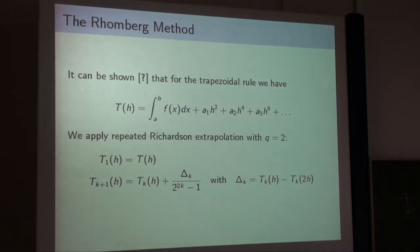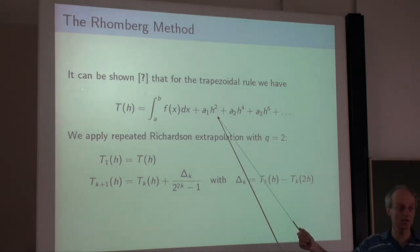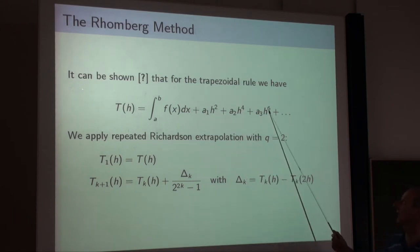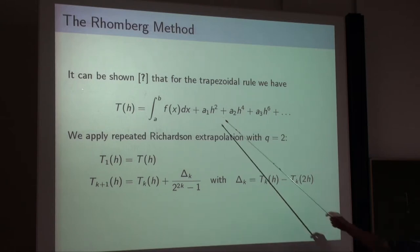Okay, and I guess this is where we stopped on Monday, did we? And now we apply this formula to the numerical integration. For numerical integration, what we proved is that this first error term decreases quadratically with the step size h. What we did not prove is that the next term is not h power 3, it is h power 4, and then to the 6th power, and so on. So we only have the even powers of h in this expansion. And with this knowledge, we can now apply repeated Richardson extrapolation.